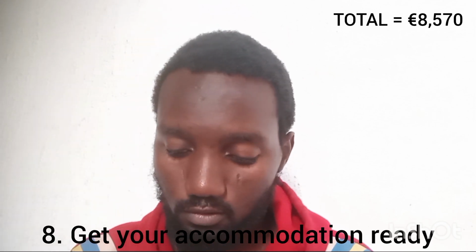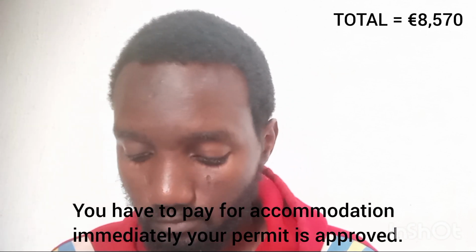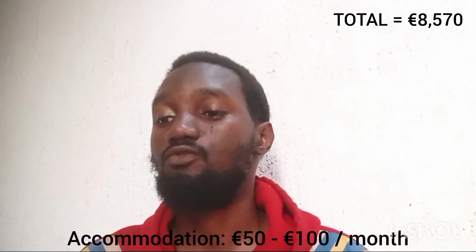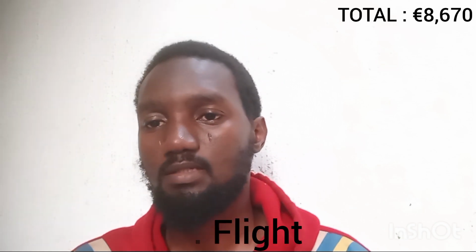So once your visa is approved or your study permit is approved, the next thing for you is to start searching for your accommodation. Before, Bolyai University usually allowed international students to pay for accommodation when they land in Romania. But now you have to pay immediately your visa is approved. And this accommodation varies from about €50 to €100 per month, depending on the kind of apartment you are taking. So if we add €100 to our 8,570 euro before, that will give us 8,670 euro total calculation.